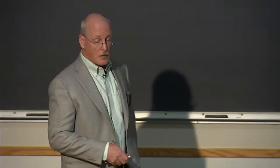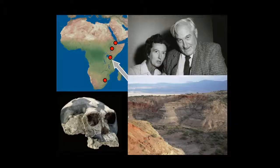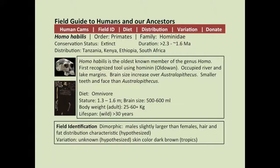And that's why the Oldowan stone tools are called Oldowan, because it's named after Olduvai Gorge. And we find that these early hominids are actually located throughout East Africa and down into South Africa. There are not very many, but they existed for a period of time and had a very characteristic distribution and stone tool technology. And so this means we've got to create another page for our guidebook to humans and our ancestors.